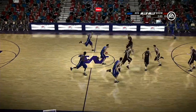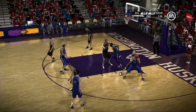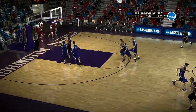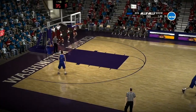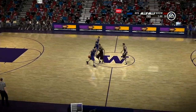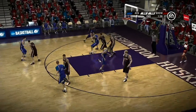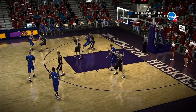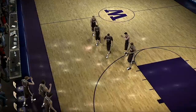Intercepted. And he'll kick it back outside. Steals the pass. Goes up for two. Lays it up. And the great defense. He beats him to the punch defensively. What a terrific job. Footwork really excellent on a post play. He lets it go. Timeout.